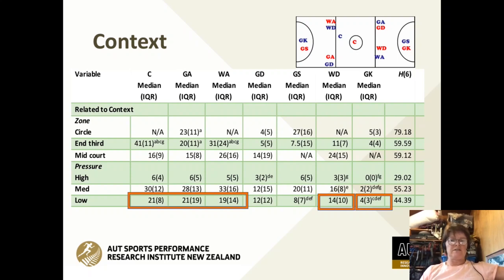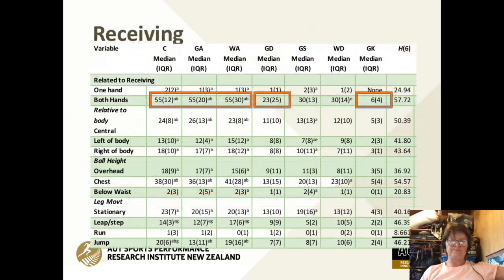So this suggests that when you're planning tactical training sessions, coaches, you want to start planning actions that involve the centre player receiving the ball in the end zone much more frequently than in the mid-court position, because that will allow you to replicate in the training environment what's actually going to happen in the match environment.